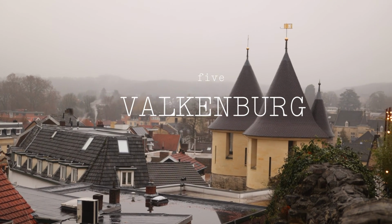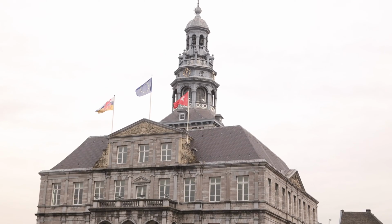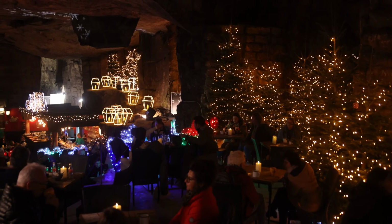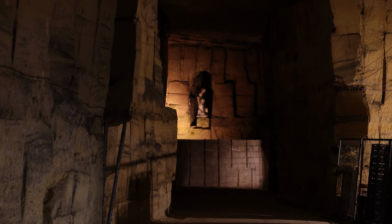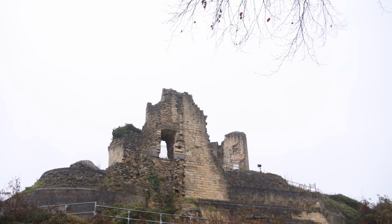My fifth and final Christmas market was less than an hour away from Liege, in the small Limburg region of Netherlands. Valkenburg is one of the smallest towns I visited, yet has Europe's largest underground Christmas market. There are over 75 kilometers of mines beneath this quaint town with a historic castle overlooking the village.